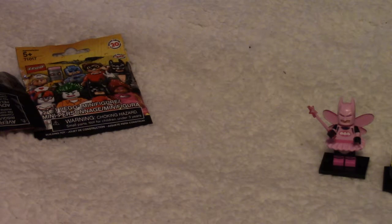Fun fact. Clayface used to be voiced by Ron Perlman. Oh, kick-ass! Man, he looks like Gene Simmons. So, he gets dubbed Kiss Bat. I really want the shark one. You're the shark? Look like a shark.